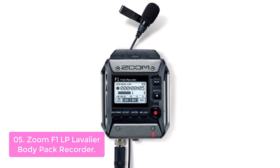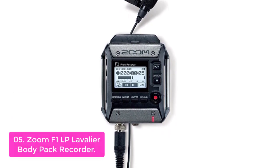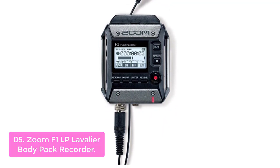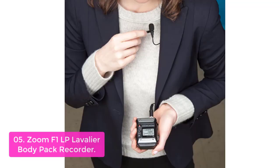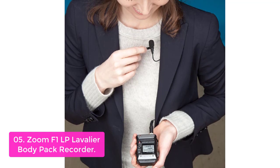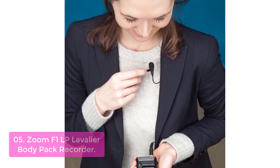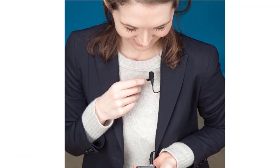Zoom F1-LP Lavalier Body Pack Recorder. The Zoom F1-LP Lavalier Body Pack Recorder records up to 24-bit 96kHz audio in BWF-compliant WAV or MP3 formats. The optional lavalier microphone with windscreen, mic clip, and belt clip is compatible with Zoom microphone capsules and can be adjusted with a simple twist that also locks the microphone in place. One-touch buttons control recording volume and battery life indicator.